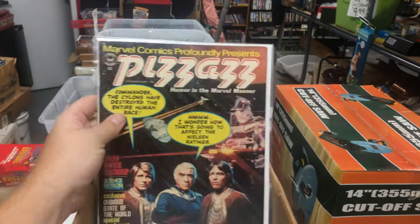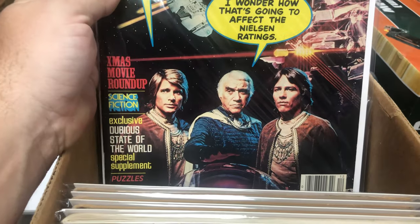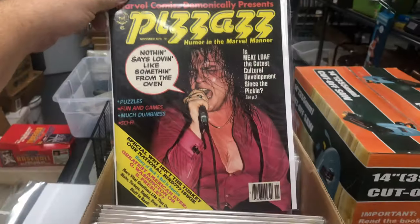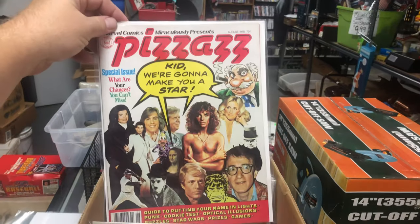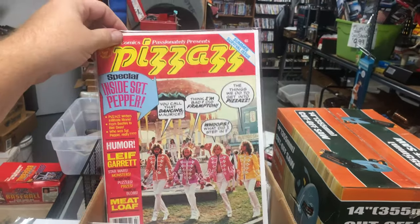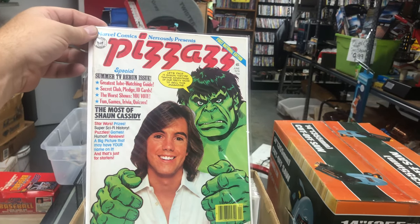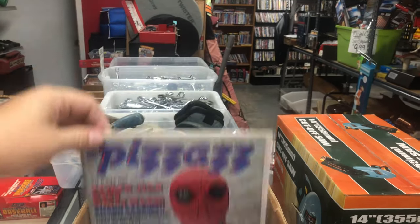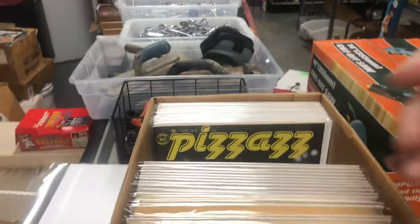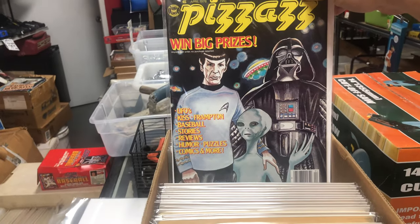So here I think I got a lot of these pieces. It was a Marvel magazine, 1978. Great TV show, Battlestar Galactica. So actually, I need to take this box home and price it at home. Check this out, Hulk. Sean Cassidy, Spider-Man. It's all 1978. Star Wars, Star Trek, and Alien.